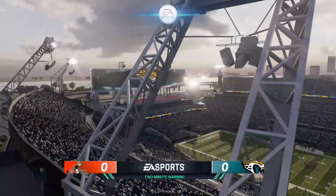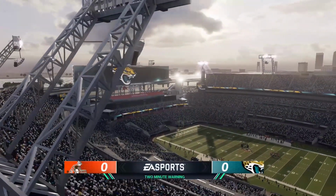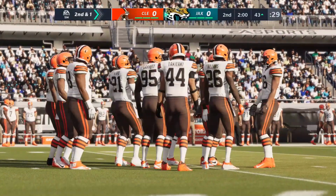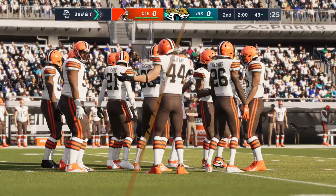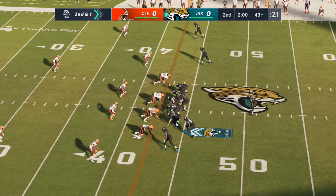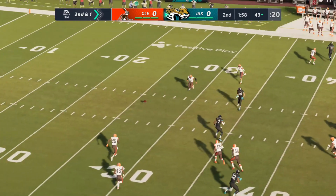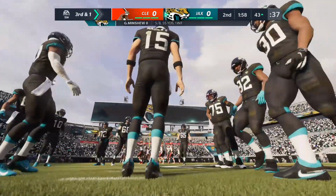Second quarter, 2 minutes to go. Tie ball game. A reminder coming up at halftime, we'll check in with our Jonathan Coachman. He'll have highlights and analysis of the first half, and our highlights will likely be on the defensive side of the football here. Scoreless game.